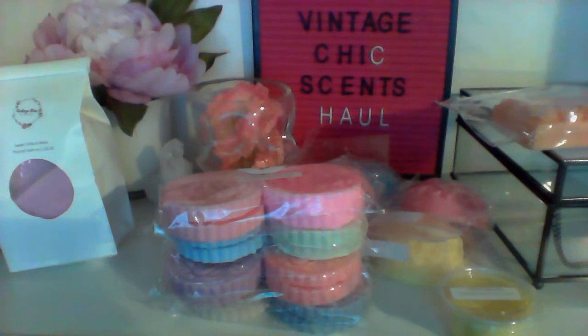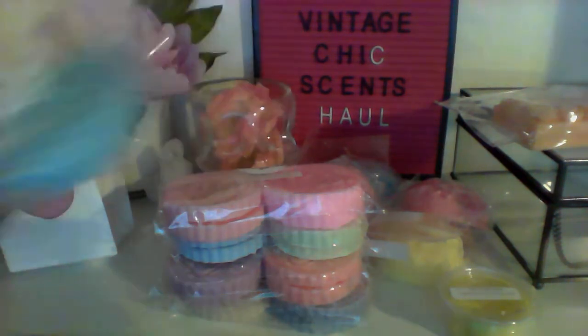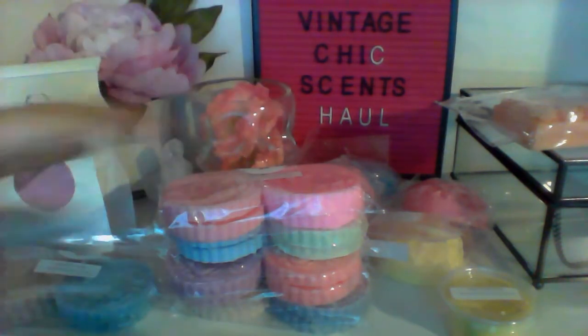Oh, it's so good. It's really yeasty, so it's almost like fresh baked bread. It kind of smells like that, but then that blueberry jam is just so strong and sweet and perfect. It's just so good. It's so good. So I knew I needed more of that one.